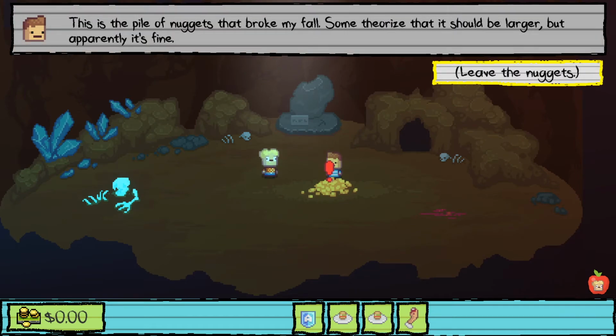There's a pile of nuggets that broke my fall. Some theorize it should be larger, but apparently it's fine. If you guys don't know, this is a reference to Game Theory. They did a theory on the first Kindergarten, on how many nuggets you would actually need to survive a fall from the Nugget Cave. According to their theory, you need way more than 100. But that's a video game. But that's a great reference.